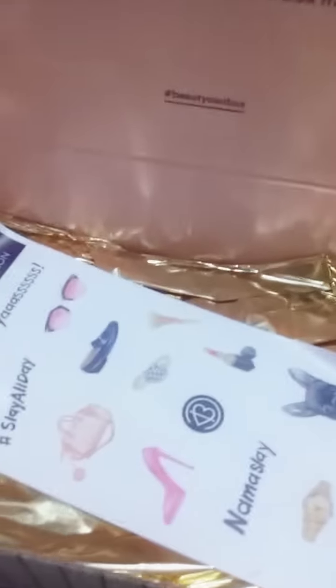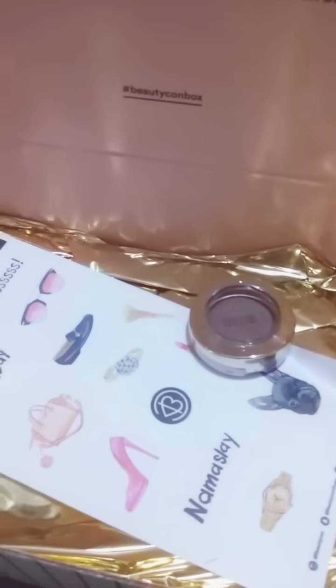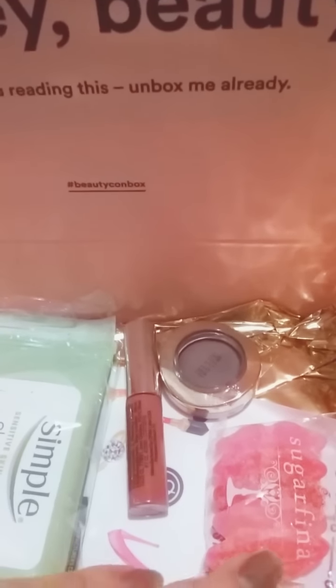Okay. Okay. It's a good box. I definitely like the blush. I like the little Ofra lipstick. Again, try the candies. These wipes. And it has a freaking coupon too. Definitely. And I love this brush. I think this one will be really good for contouring the cheeks. Because it has that angled brush.